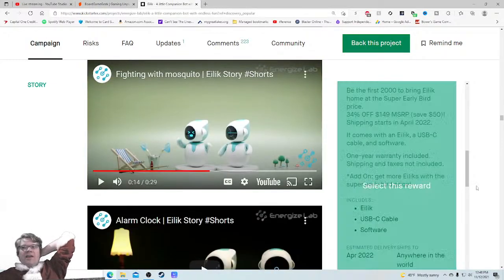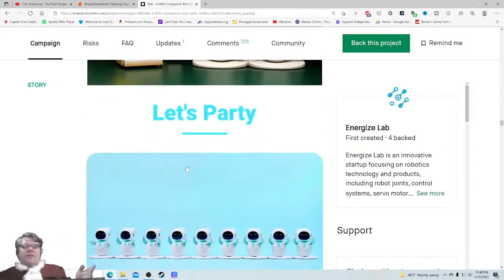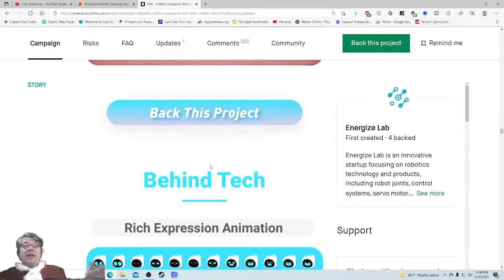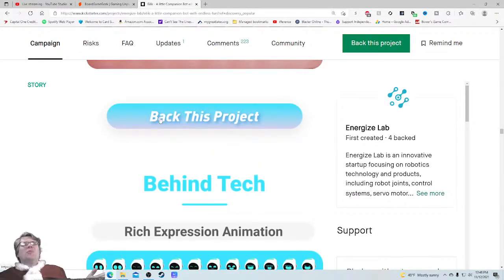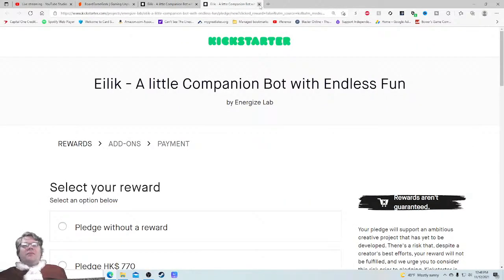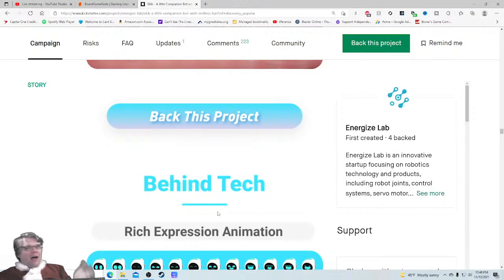Oh, don't want to see that yet. All right, here we go. So let's party. Don't care. Back this project behind tech. So I like how we get this. Back. Oh, it's clickable. Why is this clickable? Okay, that's odd. It's clickable, but whatever.